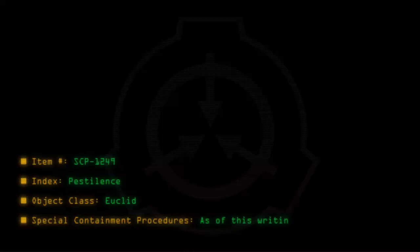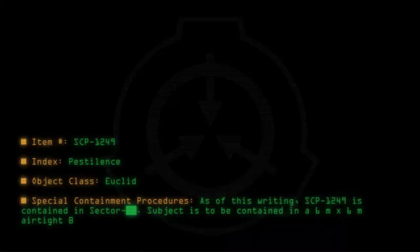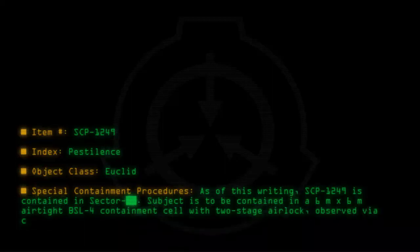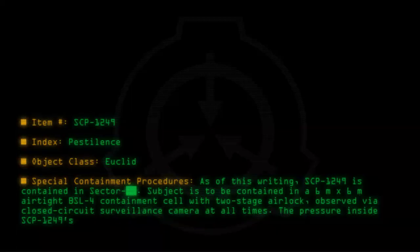As of this writing, SCP-1249 is contained in sector. Subject is to be contained in a 6-meter by 6-meter airtight BSL-4 containment cell with 2-stage airlock. Observed via closed-circuit surveillance camera at all times. The pressure inside SCP-1249's cell should be kept at 70 kilopascals.